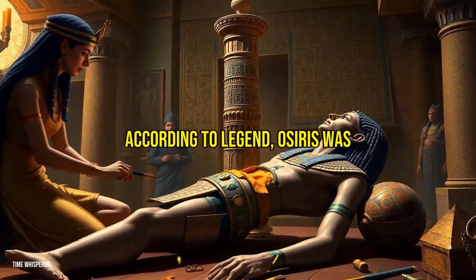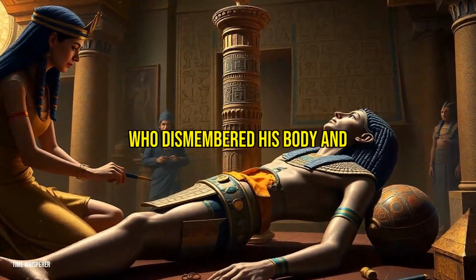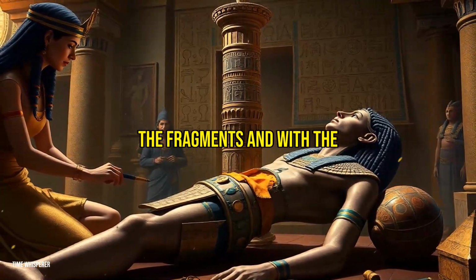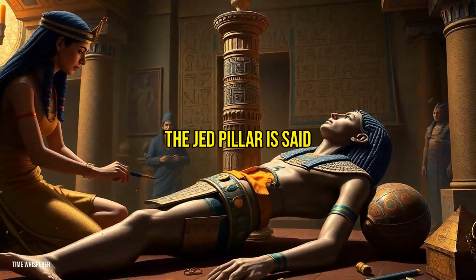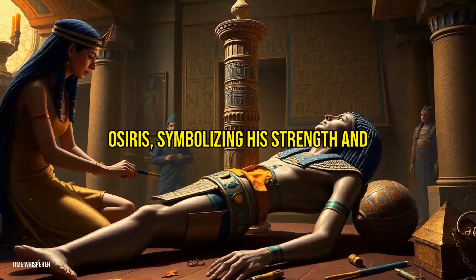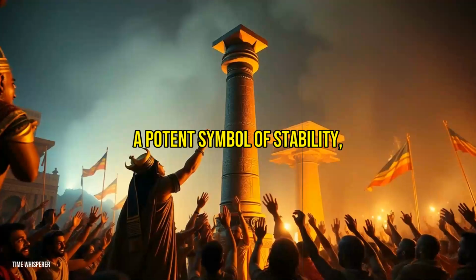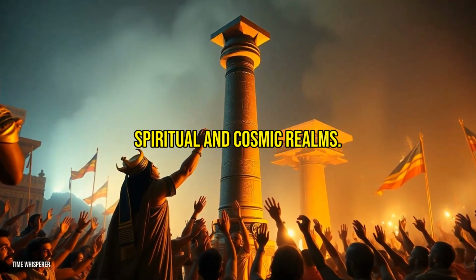fertility. According to legend, Osiris was betrayed by his brother Set, who dismembered his body and scattered the pieces across Egypt. Isis, Osiris' devoted wife, gathered the fragments and with the help of the god Thoth, restored him to life. The jade pillar is said to represent the backbone of Osiris, symbolizing his strength and the triumph of life over death. This connection made the jade a potent symbol of stability, not just in the physical sense, but also in the spiritual and cosmic realms.